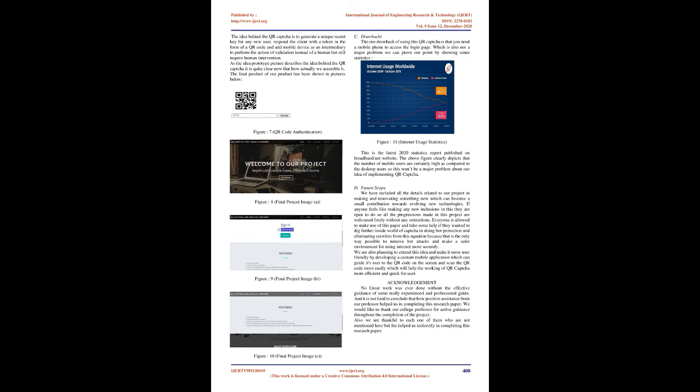Drawbacks. The one drawback of using this QR Captcha is that you need a mobile phone to access the login page, which is also not a major problem. We can prove our point by showing some statistics. This is the latest 2020 statistics report published on the broadband.net website. The above figure clearly depicts that the number of mobile users is certainly high compared to desktop users, so this won't be a major problem for our idea of implementing QR Captcha.